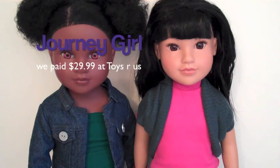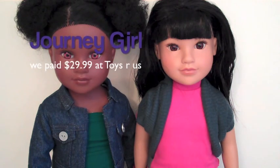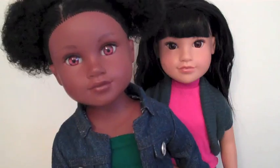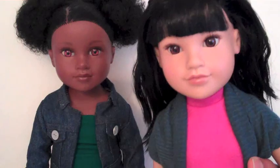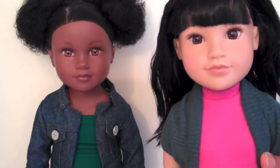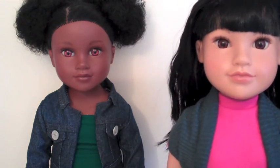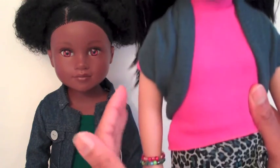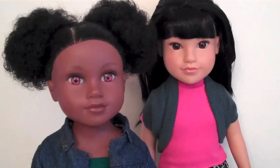Now these two ladies are my Journey Girls. I got them from Toys R Us, and they are a competitive doll to the American Girl. They stand at about 18 inches. They have rooted hair, glass-like eyes, and real eyelashes. There is a very diverse selection of dolls to choose from, and their faces are adorable, and they are all very unique. The top portion of their body is vinyl, followed by a cloth lower half. Overall, I think they're a great doll at a great price.